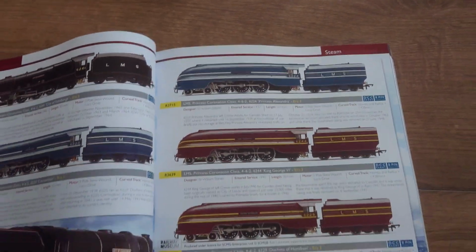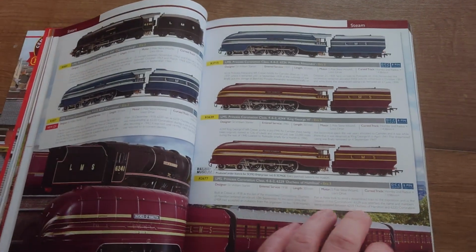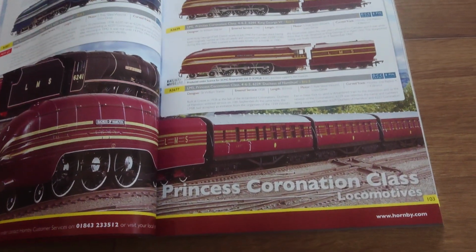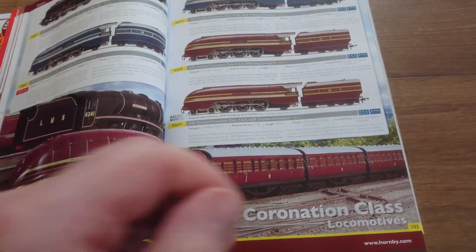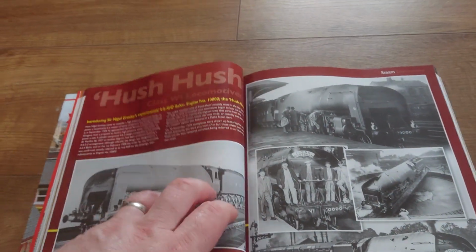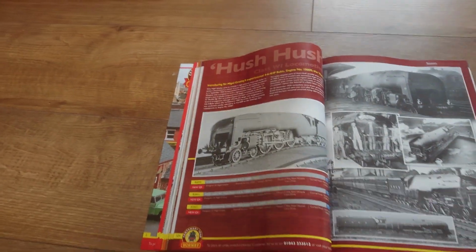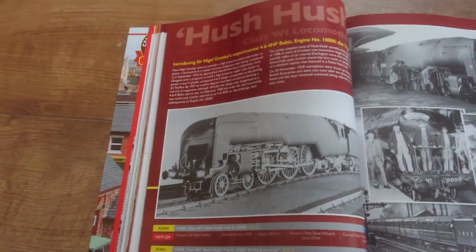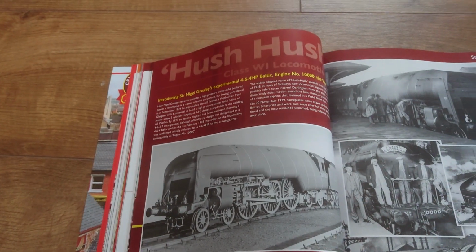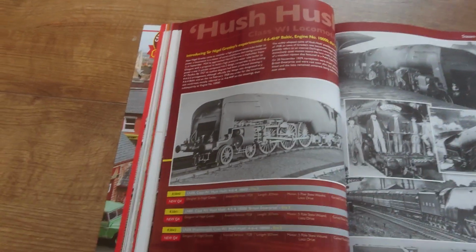I've already got the Duchess of Hamilton, which is that one there. Are they the Railroad ones or the new? No, they're the Railroad ones. And again, there it is, another wish list item. Again, I fell off my chair when I saw this. A hush-hush, class W1. I think only one was built. So, Nigel Gresley.